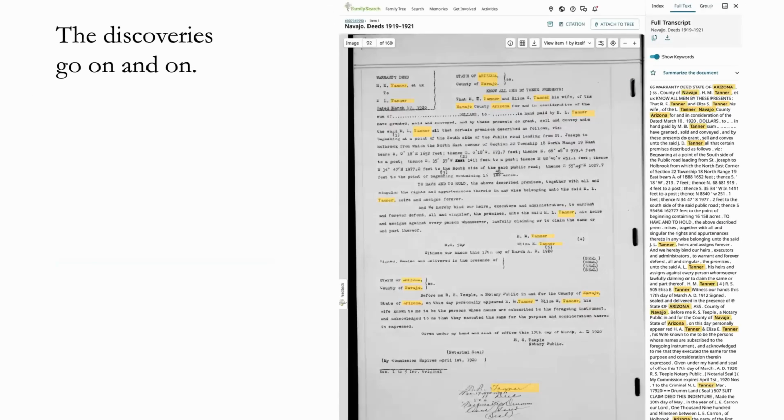Well, the discoveries go on and on. This is a warranty deed, and a warranty deed is a guaranteed accurate deed on the part of the seller. Once you get into this, here's all the places where they own land. They were selling it, obviously, at some point in their lives, they needed to sell it. This was 1920. They were getting pretty old by then. Henry died in 1935. So they had 15 years, but they were getting quite old.